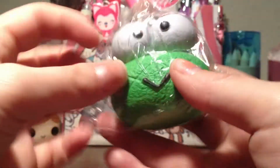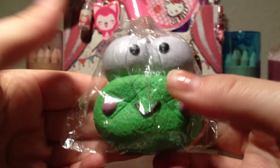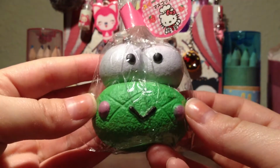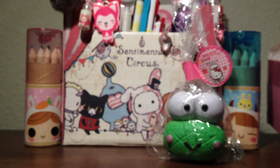Oh my gosh. Thank you so much for selling this to me. Huh? It's really squishy. Oh my gosh. And there's the tag. Oh my goodness, this is so cute. I'm so happy right now. You guys have no idea. I'm going to put it up there because I'm just so happy.